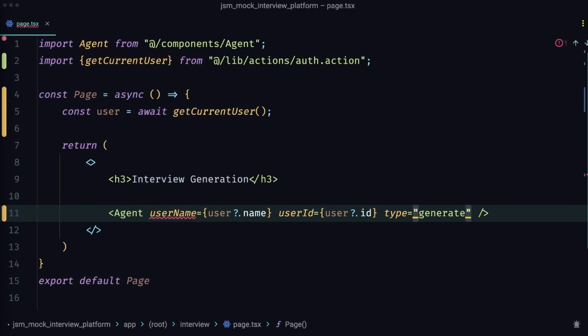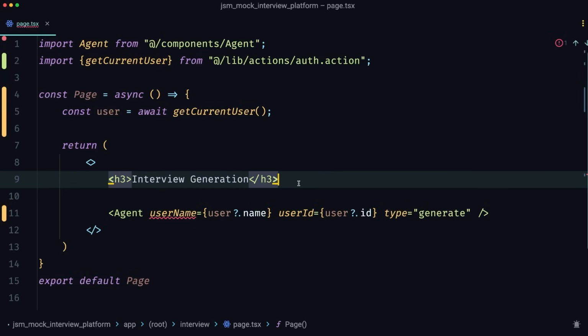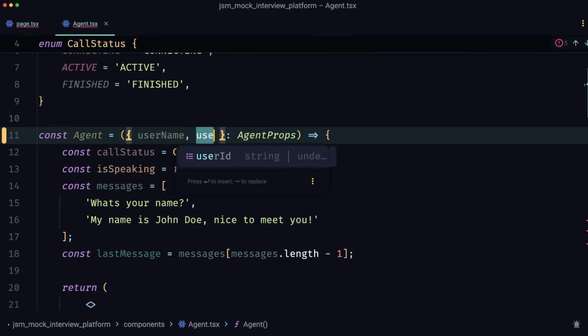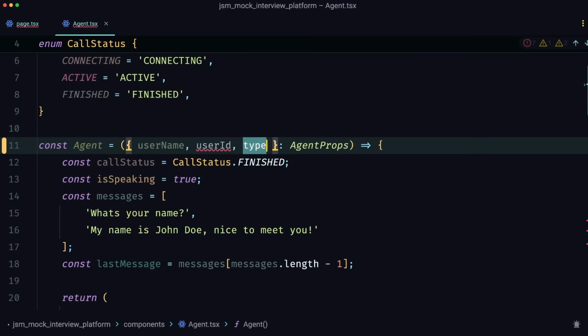This agent is a shared component, as you know. We'll use it later on when we actually take the interview. But for now, we want to tell it that the only job of this AI agent is to actually take the information from the user about what kind of interview we need to generate in the first place. So this is its purpose. Now we can head over to the agent page and we can accept all of those props. So first we're getting the username. We can also get the user ID as well as the type of the agent, and we can implement its functionality.